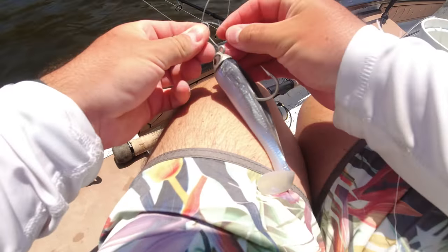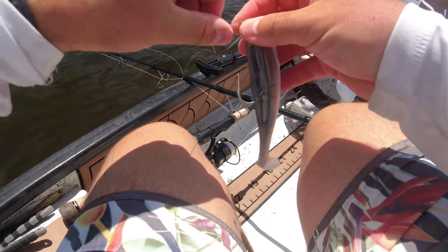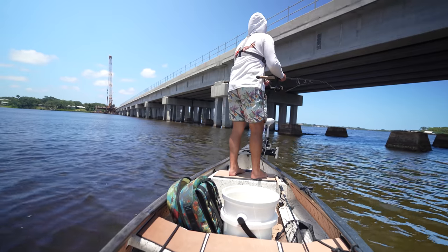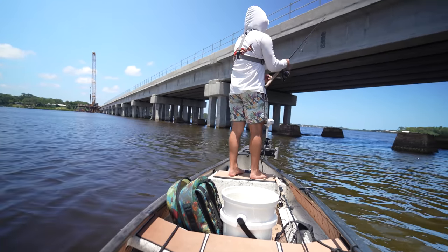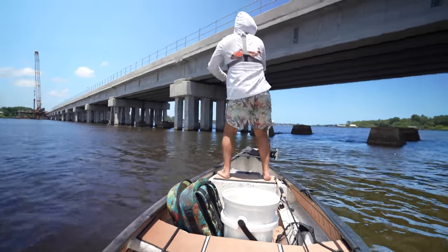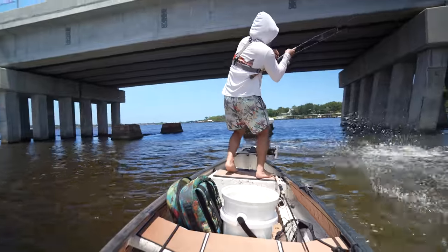Try something different here to wrap up the day. There's some big fish blowing up on these pilings. I'm gonna throw a 5-inch under there, see if I can get a bite. Go. Come on. Yep.